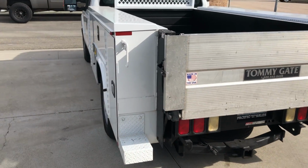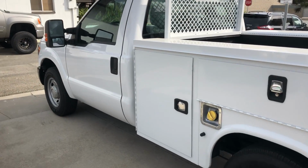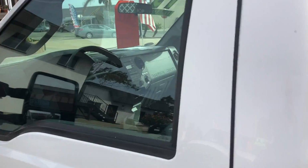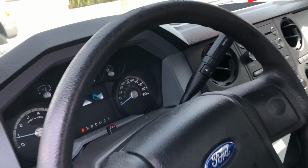Tow package, slide out mirrors. Again, it's a 2015 Ford F-250. This one's got 115,000 miles on it. Great work truck. If you need a work truck, van, 4-wheel drive, give us a call.